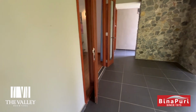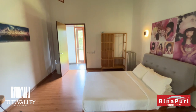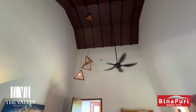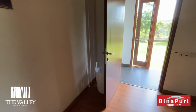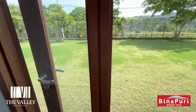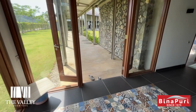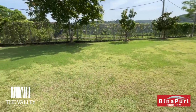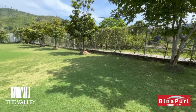The third bedroom shares the same concept. You have a king size bed and a high ceiling. Wow, how good is that? And as you walk out, you will notice that the corridor actually opens up to the outdoor. So if you are here on a very nice weekend, you'll be able to enjoy the outdoor while you are indoor. Isn't that beautiful?